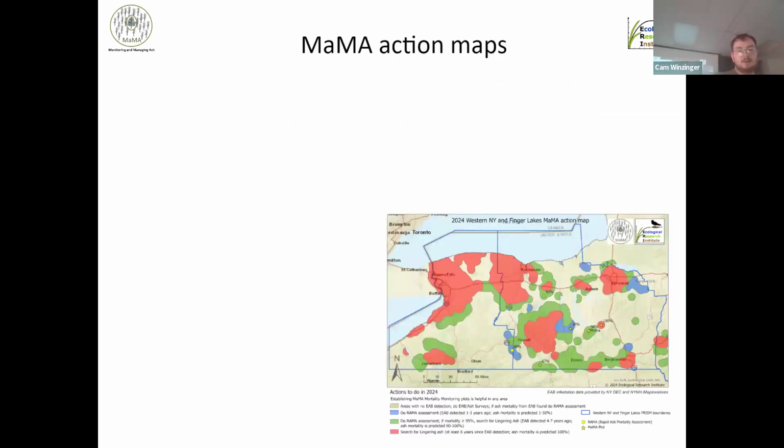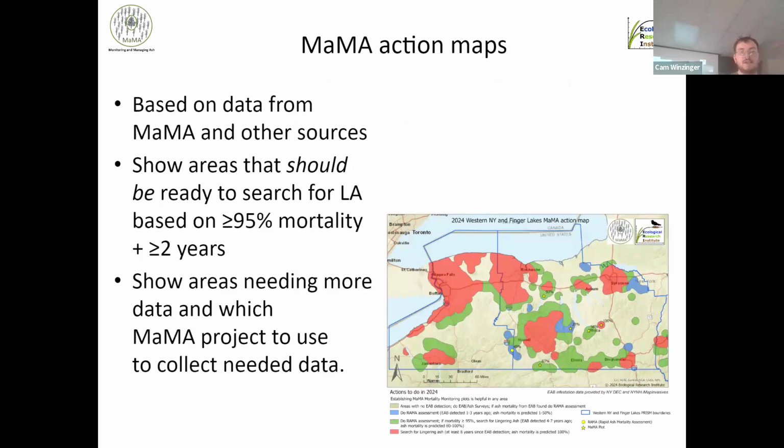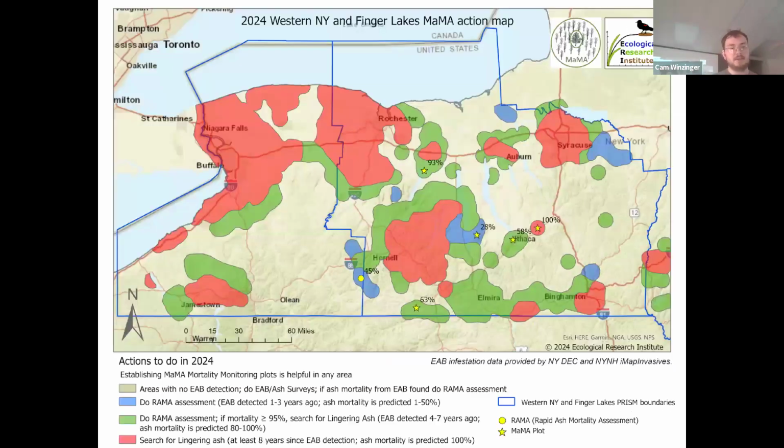So taking a look at some of MaMA's action maps, these are based on data from MaMA surveys that have already happened. There's also some other sources like iNaturalist that populated in these maps. But as Chris mentioned before, there's a lot of gaps here in the southern tier. I'm going to go to the next slide so you can see it better.